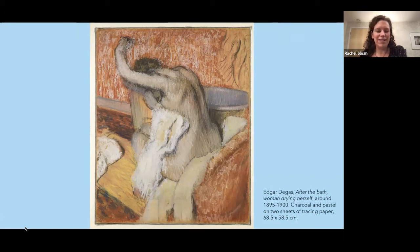So I want to start by looking at this rather amazing pastel, After the Bath, Woman Drying Herself. And it's a symphony of rich, warm colors, but it is also a disconcerting and thoroughly modern representation of a female nude. She's captured in an awkward pose. She's observed in a private moment in an undistinguished contemporary interior.